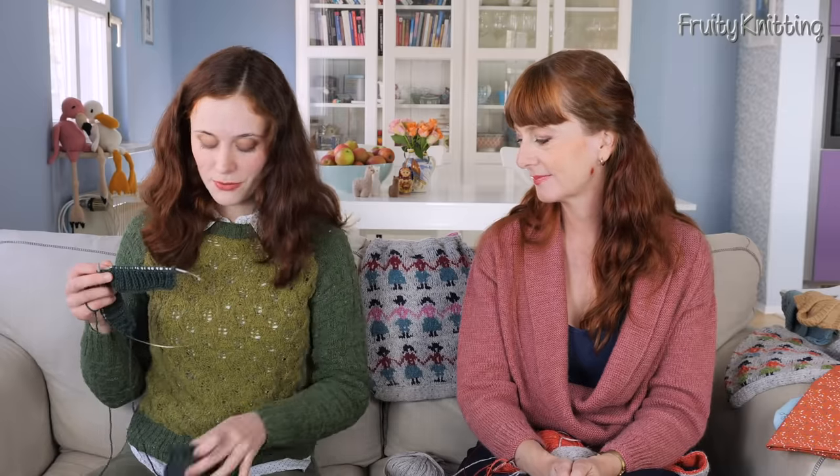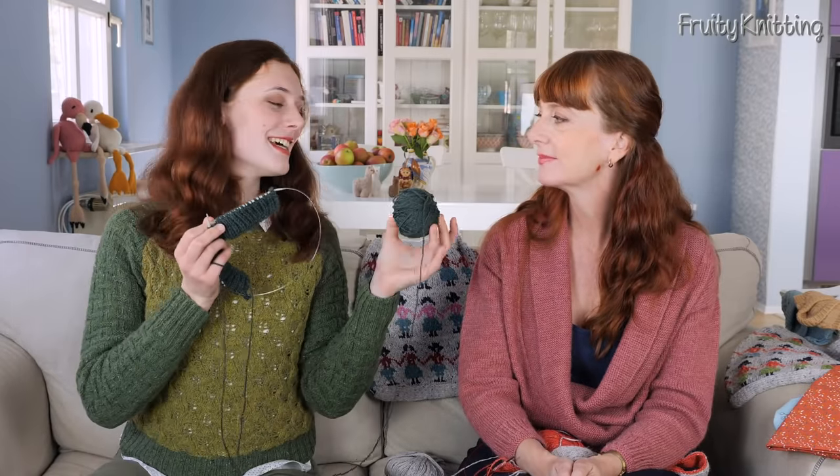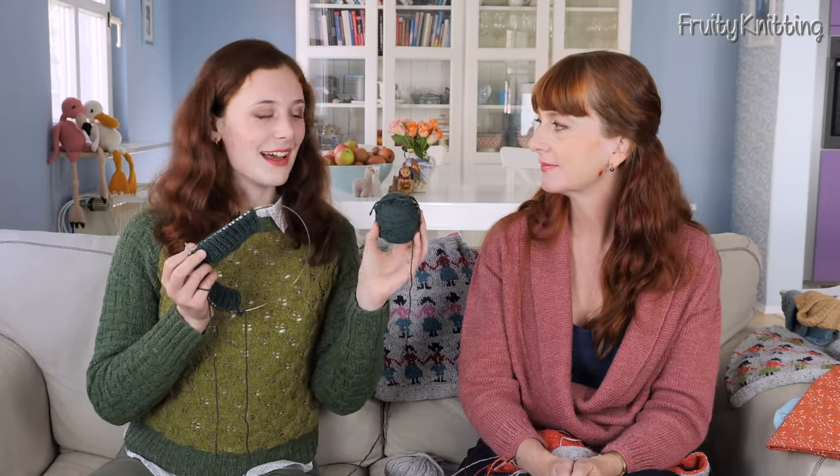So I did end up going for this forest green instead, and it's called Penumbra. And I think Lily studies physics, or she studied physics, so she named all of her yarns after some terms in astronomy, and I googled Penumbra. And I've learned that the penumbra is basically the area where you stand if a light source is only partially covered by another object. So you'd be standing in the penumbra if you're witnessing a partial solar eclipse, for example.